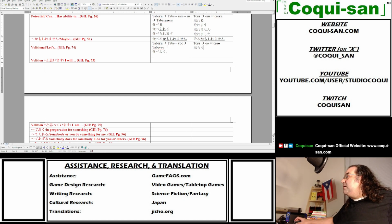All right. So next week we will cover the rest of the volition and teoku. All right. Let's save that. Here we go. So potential. Taberu becomes taberareru, or taberaremasen, can have the ability to eat. Taberaremasen, I don't have the ability to eat. And as for the u verbs with ru, it becomes eru, toreru in this case. And you'll say toremasu, toremasen, toremashita, and so on.